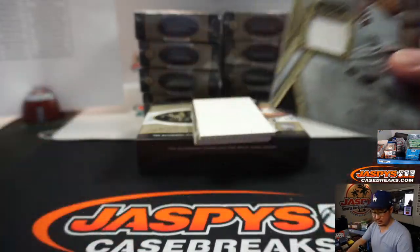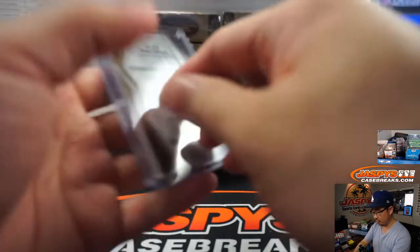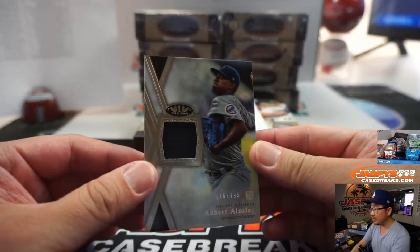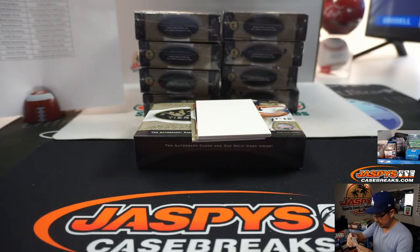There's Alex Bregman to $395. This cheater going to Houston. That'll be for Joe Kroll. And then we got Adbert Alzolay to $395. Rookie relic for the Cubs, John Stallone.